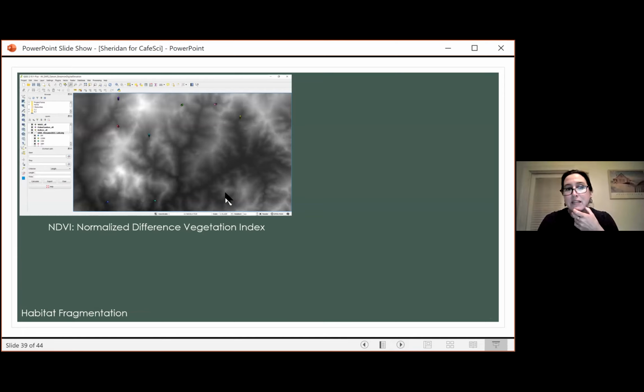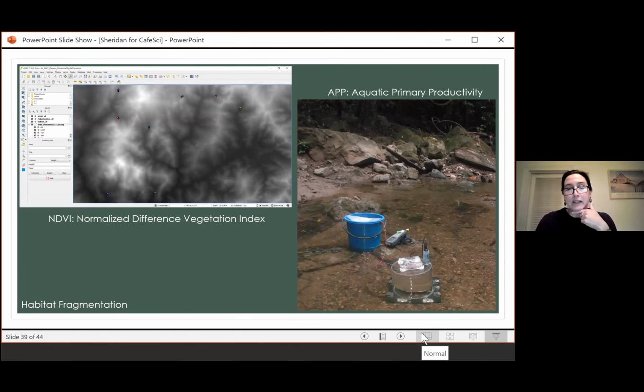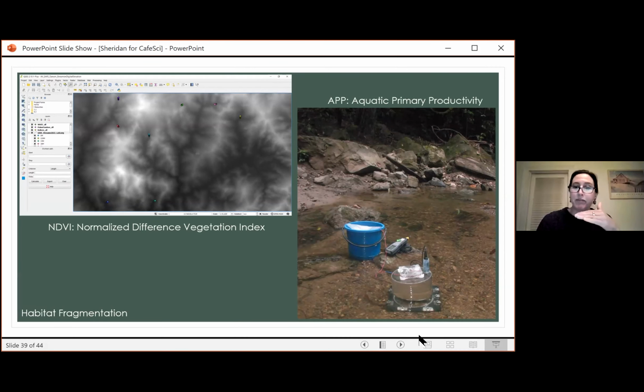We can use remote sensing to look at what's called NDVI, which is a way to look at how green an area is. So we can get at terrestrial productivity by measuring NDVI. And then because frogs live in both aquatic and terrestrial environments, I wanted to look at what the aquatic primary productivity was as well.